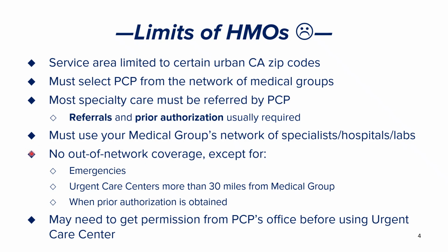Also, HMOs have no out-of-network coverage, unlike PPO plans, except for emergencies, urgent care centers when you're more than 30 miles from the medical group, or if the medical group authorizes you to go outside the group. Of course, you could do that, but that's up to the medical group. It's not necessarily up to you. So you essentially have no out-of-network coverage. In fact, you may need to get permission from your primary care physician's office before using urgent care.